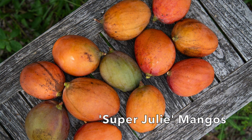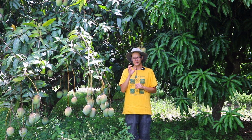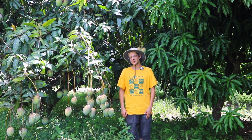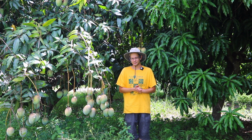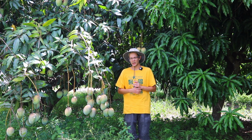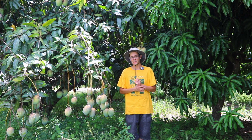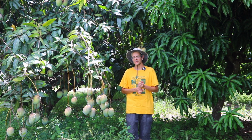Super Julie did really well. For the most part, the fruit were clean, very productive out there. There was some scab on the mangoes, like a brown scabbing, but the fruit were still really good. Edgar seems to do really well out there as well. The fruit stayed clean. I have only 1 branch, and it's always productive, at least for the past couple of years that I've had it.